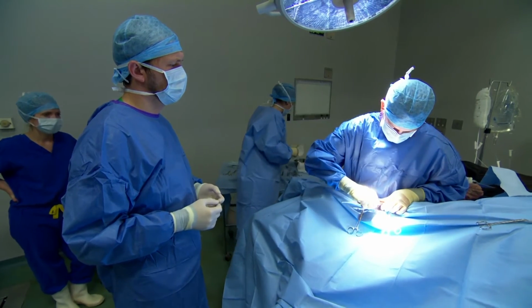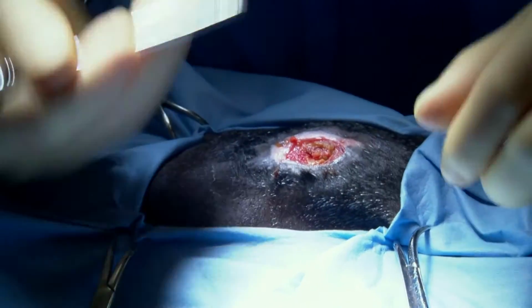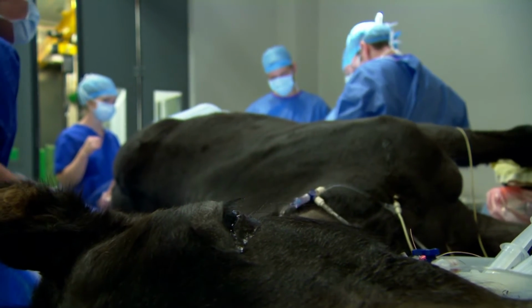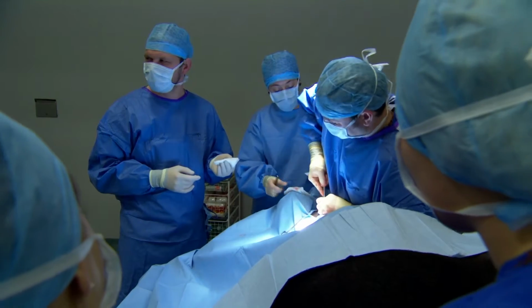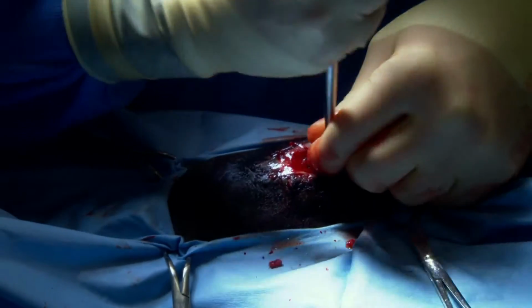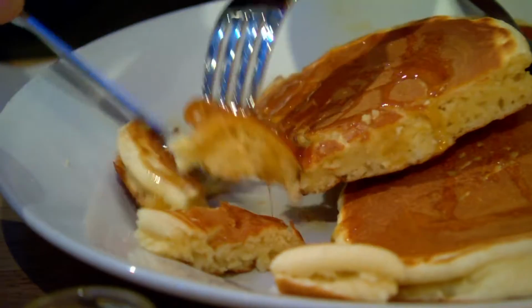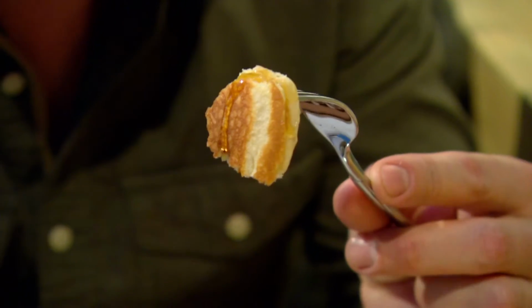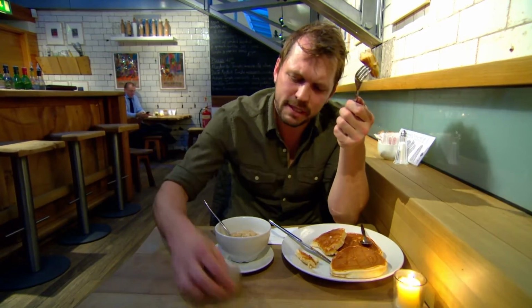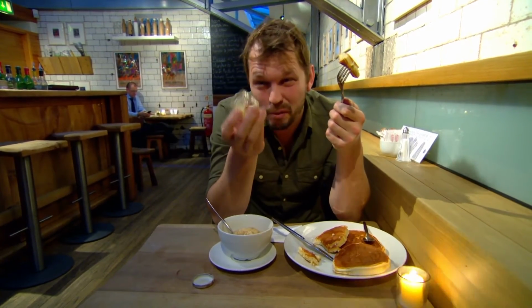The worry is the fact we've got infected tissue here, and if the infection gets into the joint, that's an emergency. Patrick is a specialist equine surgeon who's published research into the benefits of honey. He has successfully treated hundreds of horses using Manuka. It's gooey, it's golden, and it tastes gorgeous. Honey isn't just delicious on pancakes. You hear a lot about other properties that actually can heal you, which I want to find out more about.